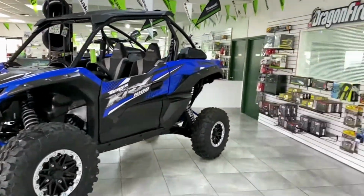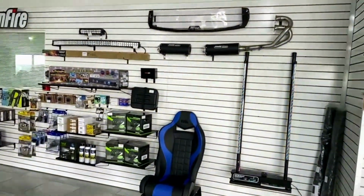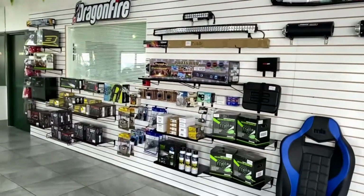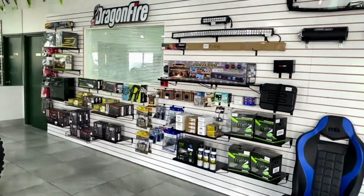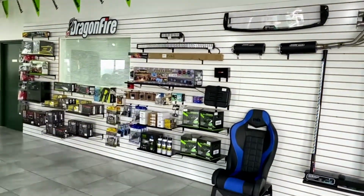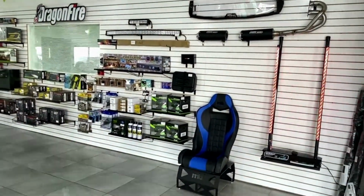So what could you do for your ride? What could you do for your side-by-side to customize it to fit your needs and the adventures you're going to take and the experiences you're going to unfold? So that's why we're doing it. We wanted to create this area for our customers to come down and be able to accessorize and customize their side-by-sides to their needs.